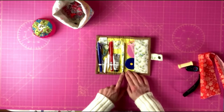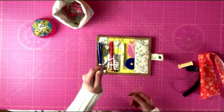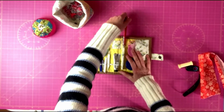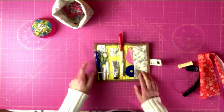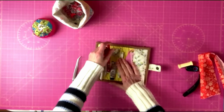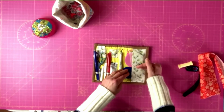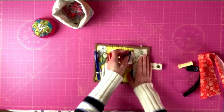So for example, this centre bit here has got my tweezers in it, which are really useful, especially if you're using your overlocker. So it means I always know where the tweezers are. That also, depending on your pen, doubles up as somewhere to put a pen. So you could potentially switch this out and use it as a notebook cover, as an alternative. So that's where my tweezers go in there. There's a pocket on this side, which I keep my pins and a tape measure in.